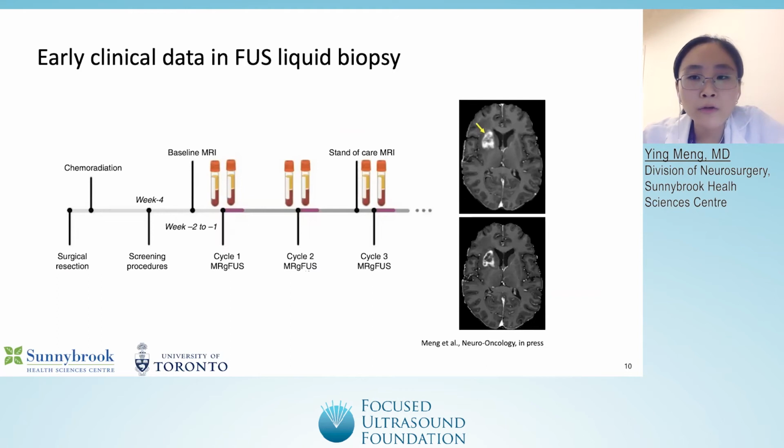In our group, we use an Insightec device in patients with glioblastoma. This particular study has the primary aim of establishing safety and feasibility of combining focused ultrasound with adjuvant TMZ. So with the first dose of every TMZ cycle, patients undergo the FUS procedure, and before and after the opening, we collect their blood samples. On the right is a demonstration of increased gadolinium leakage as a result of focused ultrasound, and the recovery of the blood-brain barrier permeability the day after.